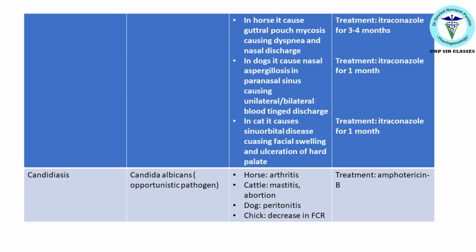Histoplasmosis, rhinosporidiosis, and coccidioidomycosis are fungal infections affecting various animals. Symptoms range from respiratory issues to granulomatous lesions. Treatment involves antifungal drugs like ketoconazole and amphotericin B.